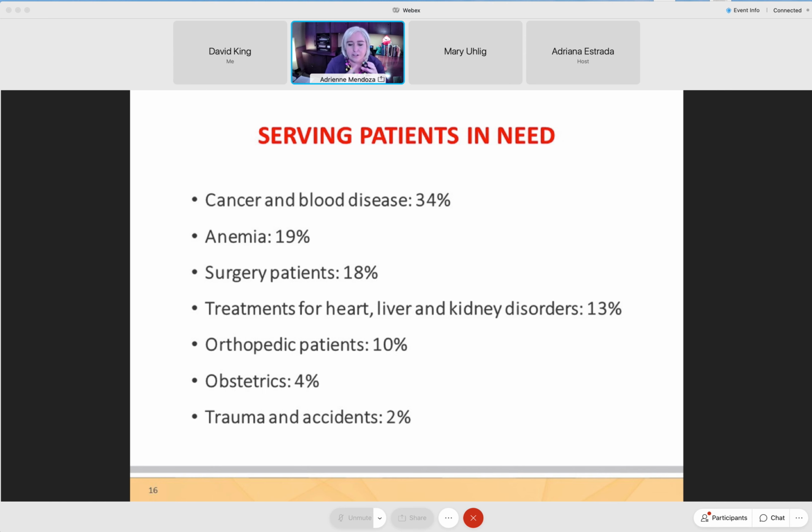From us, surgery patients, they usually know in advance they're going to have a surgery, so they call in and place that order for us. And other people who are going through treatments for heart, liver, and kidney. And orthopedic patients, they know when they're going to have a surgery, unless someone's come in after an accident and they know they need to have a surgery right away. And then in that case, they may call in a stat order, just like they would call stat supplies for a surgery in a hospital.